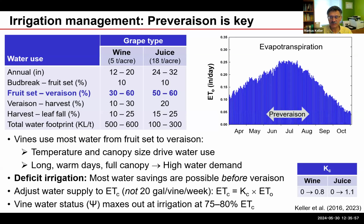juice or table grapes. Regardless of that, though, the majority of water use occurs during the warm and dry summer period between fruit set and veraison. That's when we have the longest days, when the canopy is typically fully developed or close to being fully developed. And so about 50% or so, up to 60% of the water for the entire season that vines use occurs during that time. And then water use goes down, the days get shorter, they get cooler, and water use drops towards harvest.